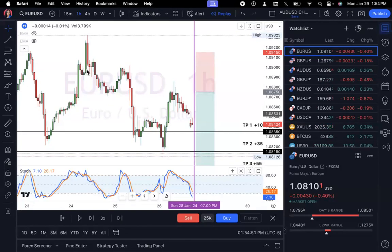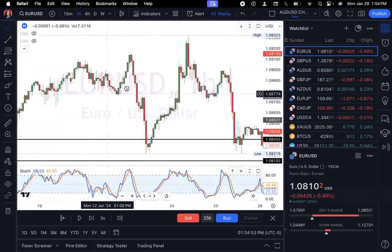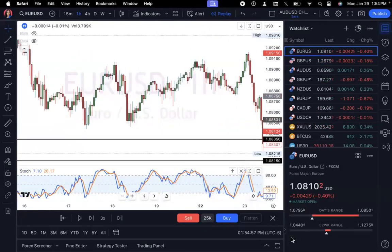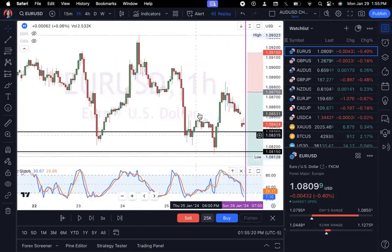Now, I'm just going to go back to the past for a second to show you guys more examples of using the stochastic simply going up or down. We have another case here where the market was buying for this period of time. Simultaneously, the stochastic was going up. And right next to it, we can see the market had a reversal. It sold, and the stochastic was also going down. So the direction of the stochastic and the direction of the market should always mirror each other.